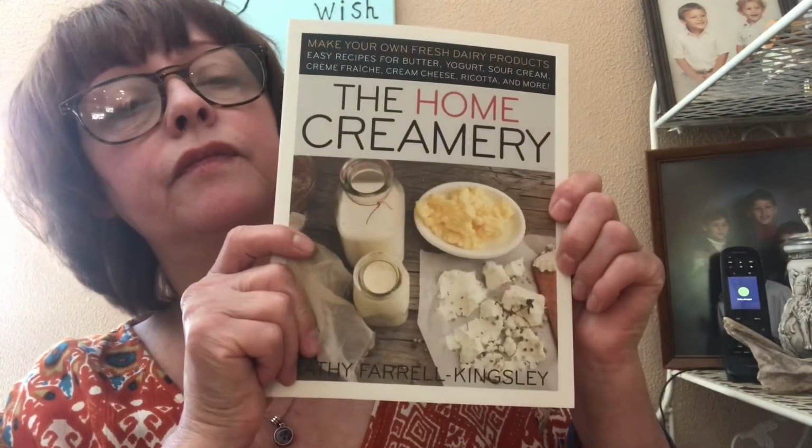Okay, and then another book that I got from Azure is the Home Creamery. So how to make butter, yogurt, sour cream, creme fraiche. I don't know how to say that. It's French. Cream cheese, ricotta, and more. So it tells you how to make mascarpone, how to make mozzarella, goat's milk feta cheese, homemade cream cheese. Okay, pretty cool.